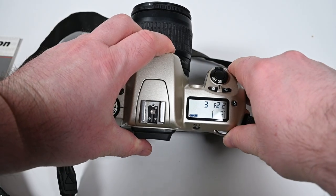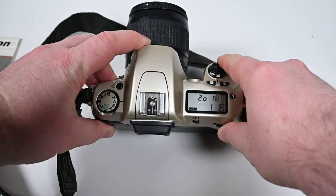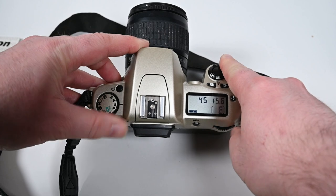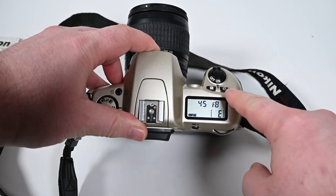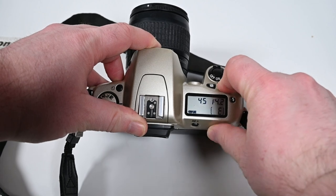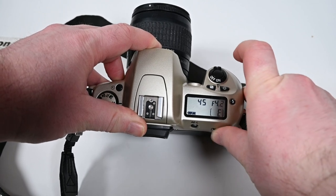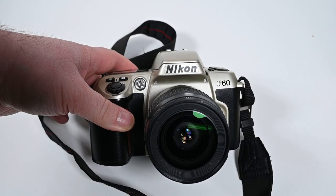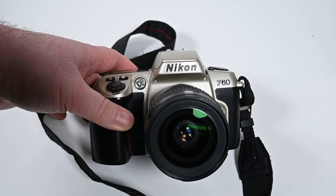Your main dial here will adjust your aperture in aperture priority, and your shutter in shutter priority. And then in manual mode, this button here acts as a shift for adjusting your aperture. And then the main dial on its own works to adjust your shutter. But yeah, not much to it. That is the Nikon F60 at a glance.